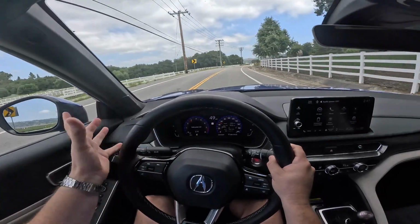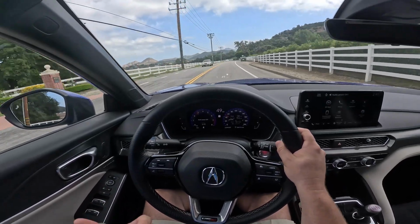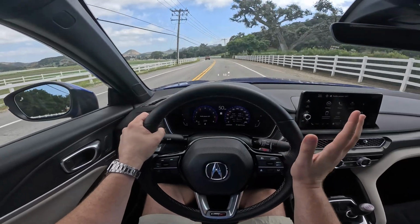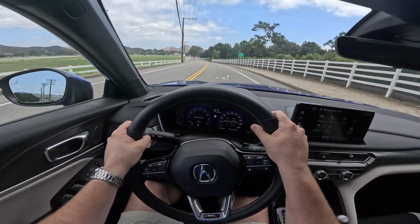This car does everything well. It's really fun in a canyon environment. It's great as a daily driver. It's practical, it's got a ton of grip, and it looks fantastic. I think this car looks a lot better than the old one. Yes, obviously generations different styling, but I do really love the way this looks.